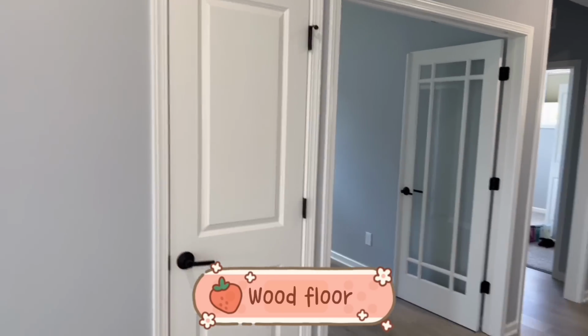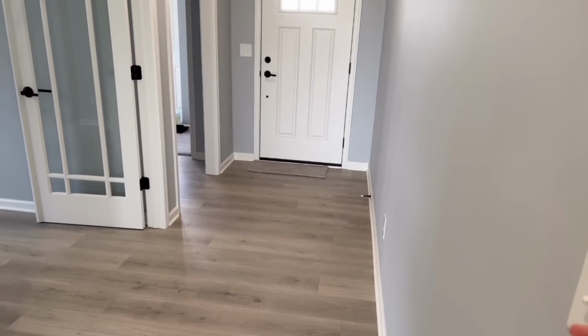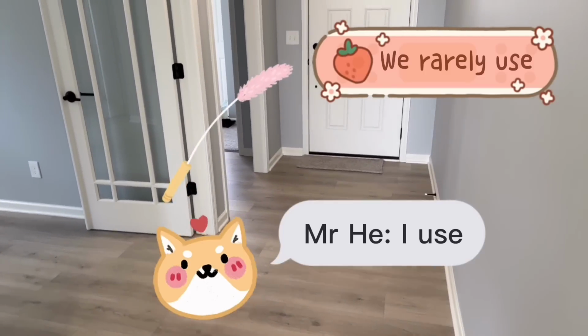Nice flooring, I love wood floor. So tired of those dirty carpets in my old apartment. Okay, power on, the lights are working. That's our front door, which we rarely use.